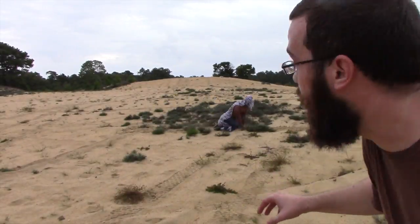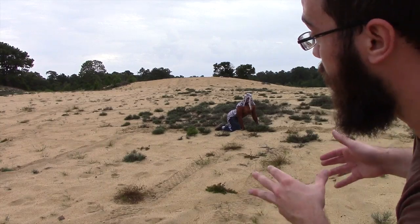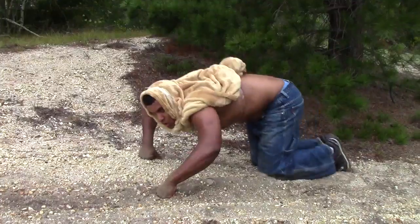Now, this next animal is the zebra. As you can see, it uses its black and white camouflage to blend in with the tan color of the sand. It encounters a lion, the king of beasts.